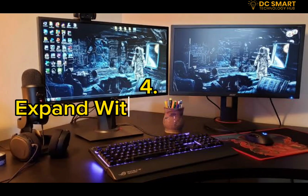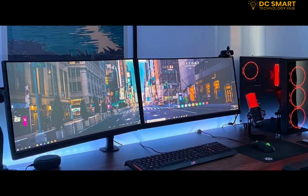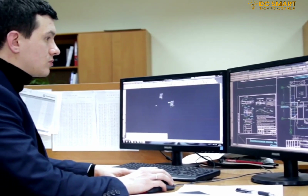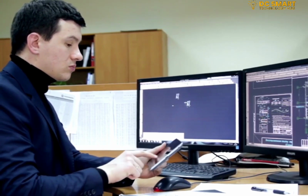Number 4. Expand with dual monitors. Working on a single screen can be limiting. Invest in a second monitor to boost your productivity. Imagine researching on one screen while drafting on the other. It's a game changer for multitasking.